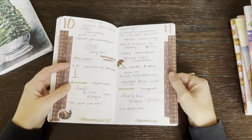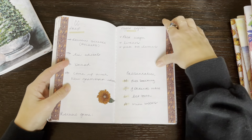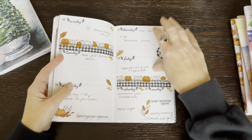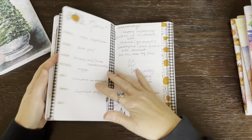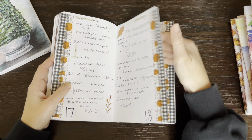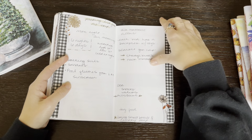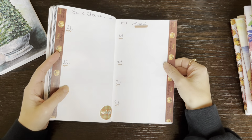I just love all these dark stickers, this brown and the pumpkins. And of course, this buffalo plaid. I love this white and red plaid. So it looked like I'm pretty consistent with my day per page. Oh, I wanted to do this.